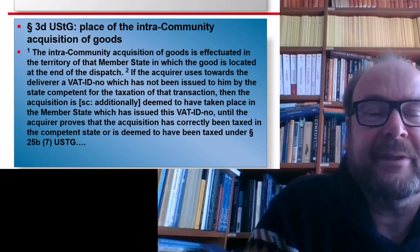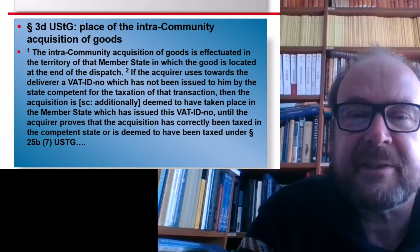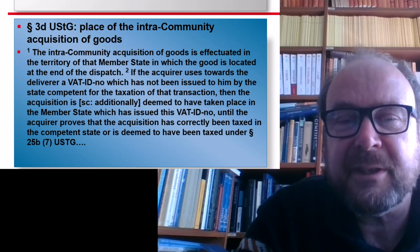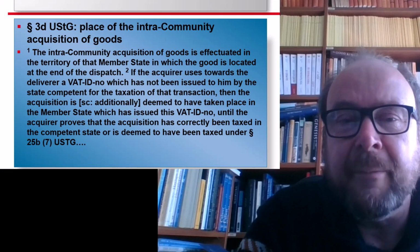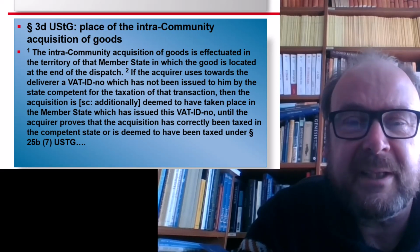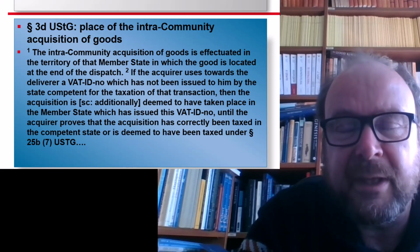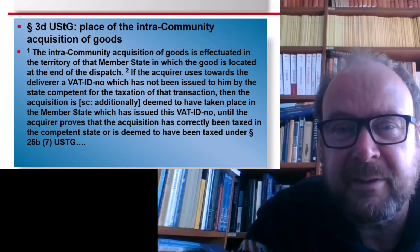So here it is again. 3D says what we expected, or what we expect if we remember the system of value-added tax. Goods should always be taxable in the country where they are consumed. That was the basic principle of all value-added tax and indirect taxes, the principle of taxation in the country of destination. So it can't surprise us if we see in 3D first sentence that the intra-community acquisition is allocated or taxed or seen as done in the territory of that member state in which the good is located at the end of the transport. So nothing surprising, just the confirmation of what we already suspected here in the text of the law.